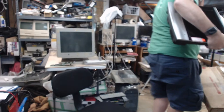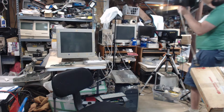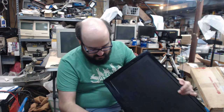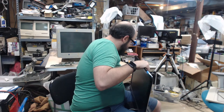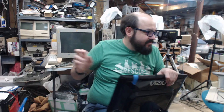Oh, that's right. This stupid Vizio one has composite video in. All of $10 at ye olde thrift store. All right, where the hell am I going to put this thing? Shifting things around to make space.